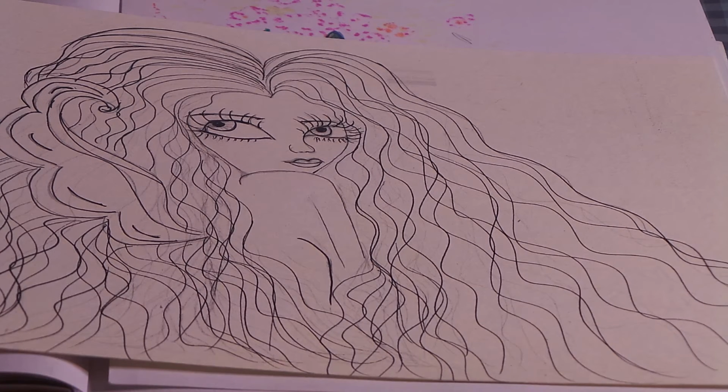And the other thing, another guy said on YouTube, he said, you're not drawing pictures. You're not drawing people. You're not drawing landscapes. You're drawing shapes. And that is so true.